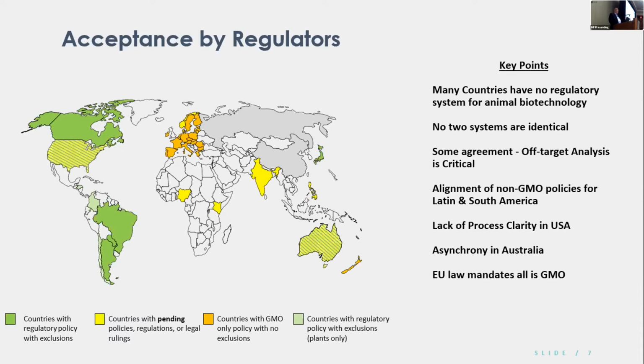So even though there's between 30 and 100 de novo mutations that are not caused by editing, it's just part of the natural process of reproduction. And those mutations are random. They don't regulate those. They just want to regulate those genomic alterations that were done while you were trying to do your intentional alteration to make sure you're not putting out an animal that has some sort of a defect or an animal welfare issue.